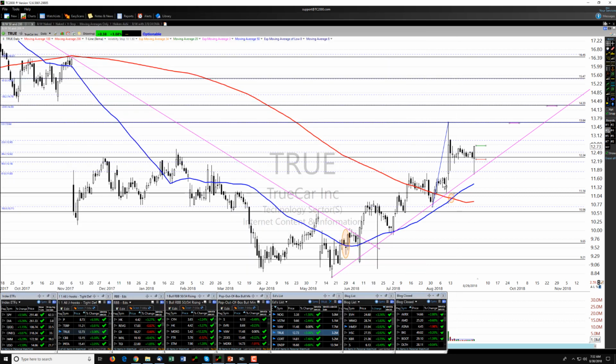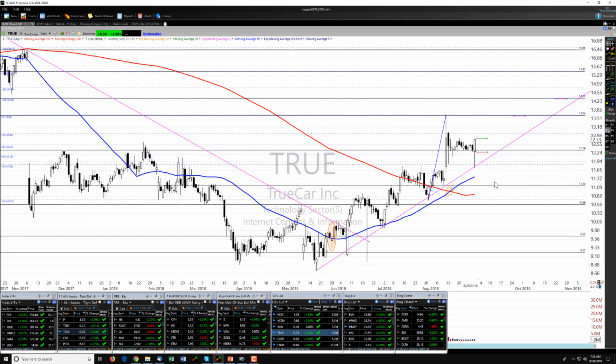Today's featured trade idea will be TRUE, TrueCar. Contrary to the name, it is an internet content provider.